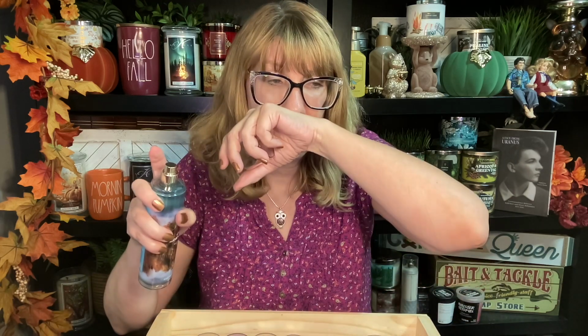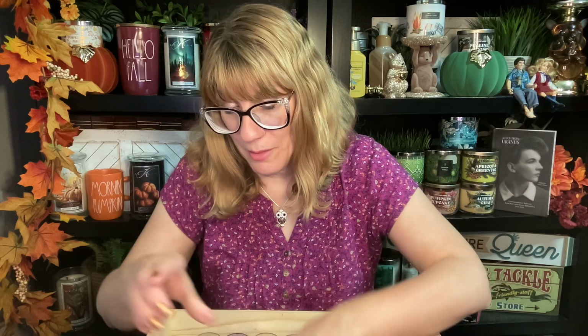Frosted Snow Blossom. This is one that usually comes out at Christmas. It's not bad. It just is like here and there. What else do I have in here? Oh, Crisp Morning Air. This is the one that I used to mix with pumpkin cupcake, I think. I gotta keep this one. That one is actually pretty.